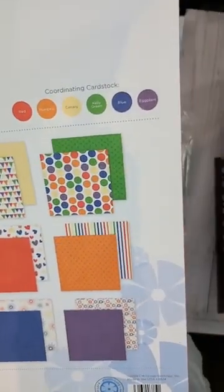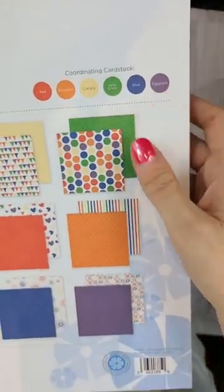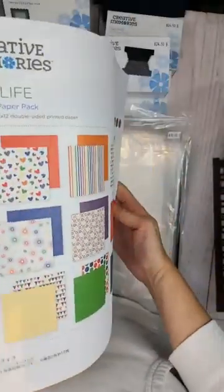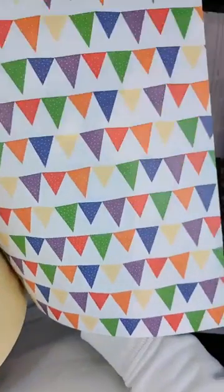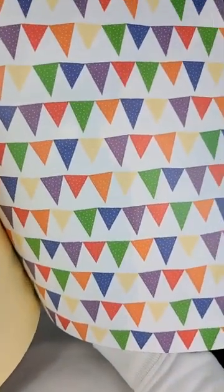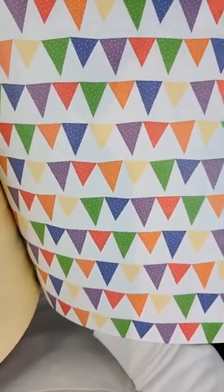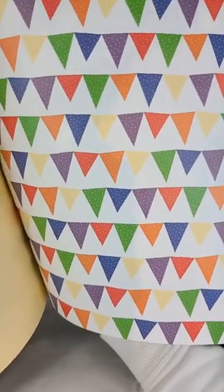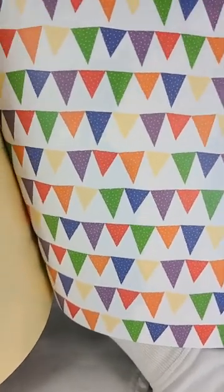Primary colors, and here again the matching cardstock colors, but look at the fun prints in this. I think this is great for a lot of different things. This is a canary looking yellow, striped lines. The other side's this flag banner, so it could be a Mexican fiesta, it could be for a birthday. Fiesta party, I see that. What else do you see?